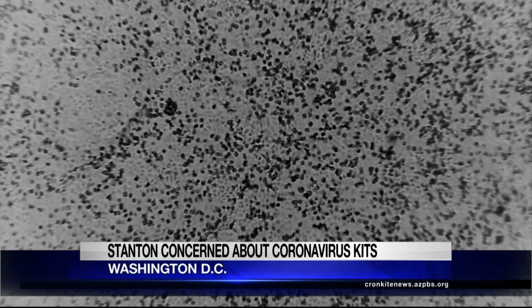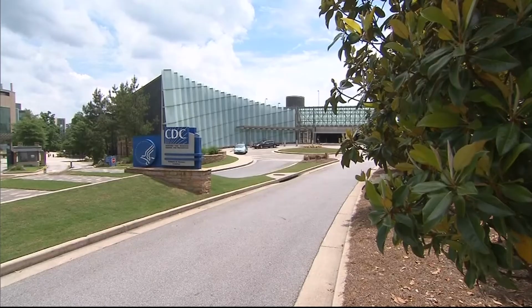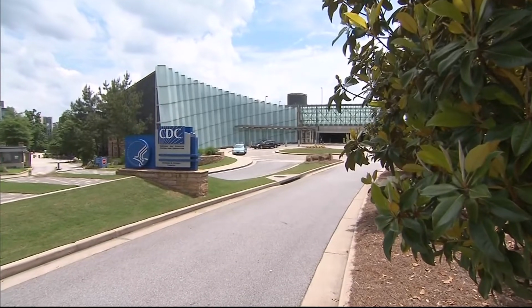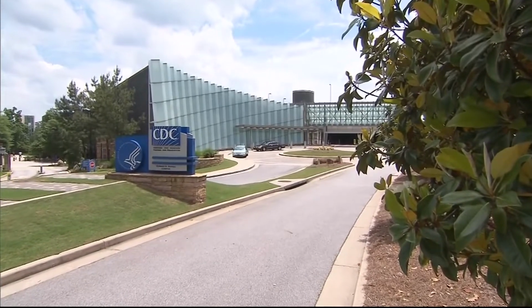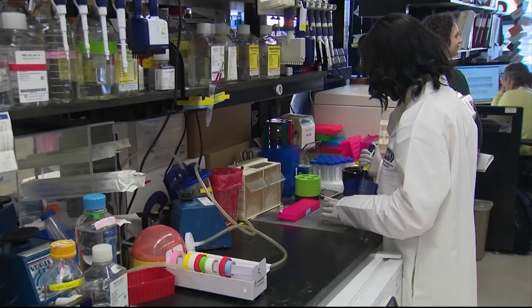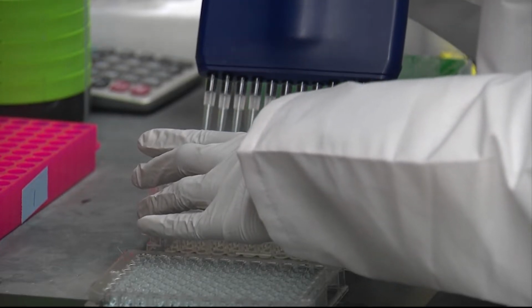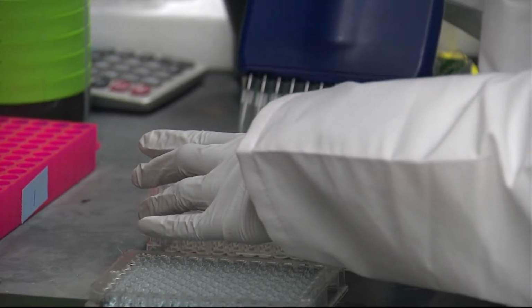Stanton has criticized the Trump administration for its response to the coronavirus, which he says has been flat-footed and lacked transparency. And after a news conference Monday when the governor and the director of Arizona's Department of Health Services described steps being taken in the state, Stanton said he's more confident the response is heading in the right direction, but he says now is not the time to relax. When you're dealing with a potential pandemic, time is of the essence. And we did lose a little bit of time. And it's important that we be transparent and we let people know about it.